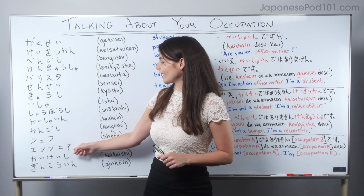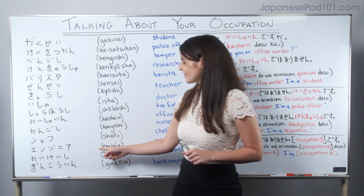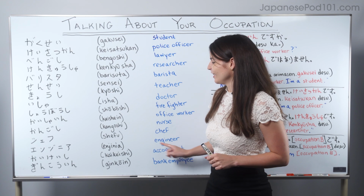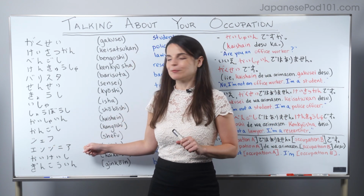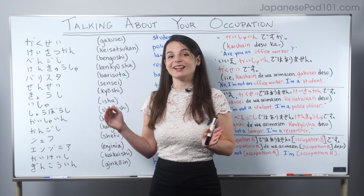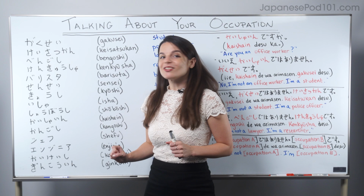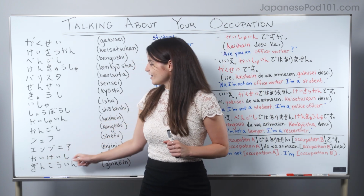The next word is also in katakana. Engineer. So, engineer means engineer. Make sure you pronounce this with the Japanese pronunciation, not "engineer" but "enjinia". This part at the end is a little bit different from the English pronunciation. Not "near", but "nia". Engineer. Okay, next is 会計士.